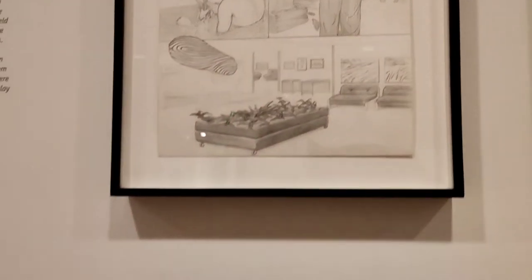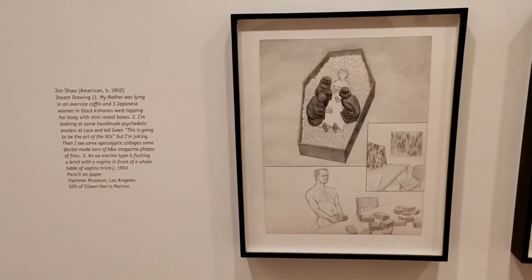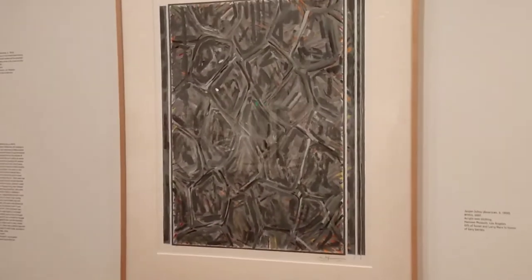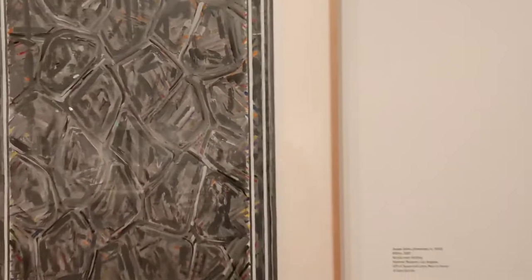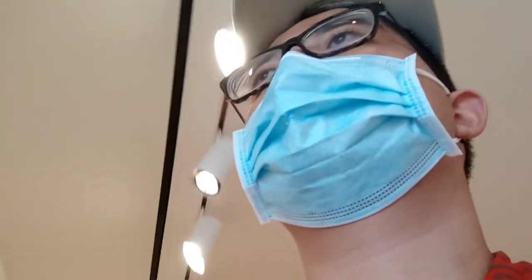Let's go see the jazz downstairs. I like this. We have Jasper Johns, one of the leading abstract painters here. Dude, this is a painting, it's not a drawing. Anyways, let's go see the jazz. Jazz. Downstairs.